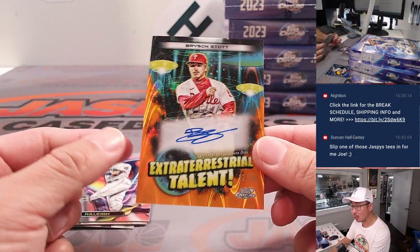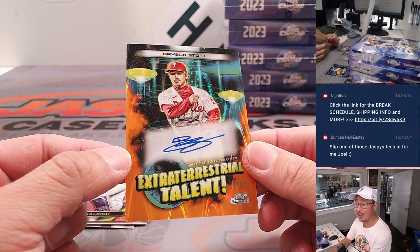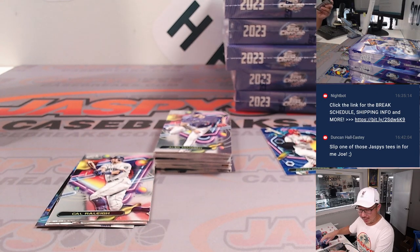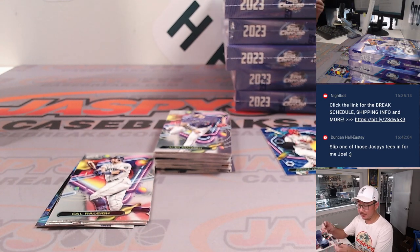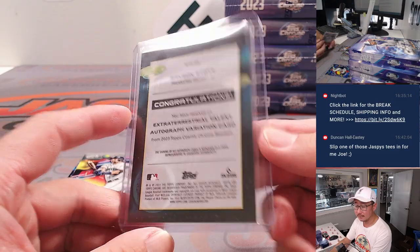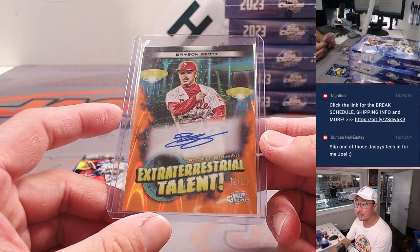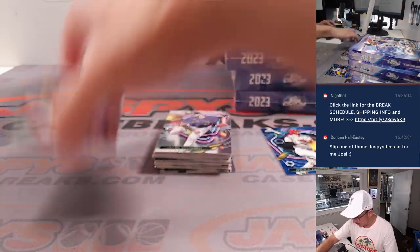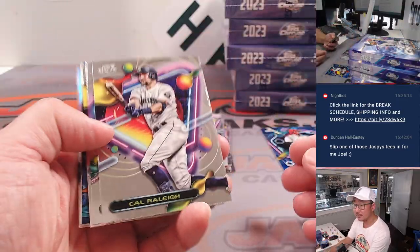Bryson Stott, Extraterrestrial Talent, autograph. Nice, 12 out of 25. That's for Rob and the Phillies. There you go, Rob, on the board with the Phillies.